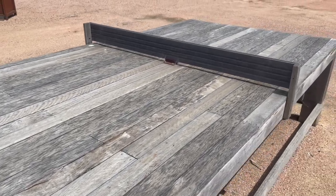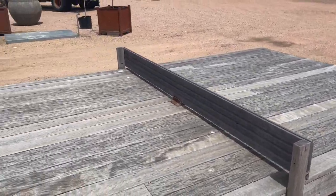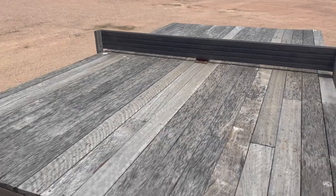Old style ping pong table. Yeah, you can play ping pong in here. Yeah.